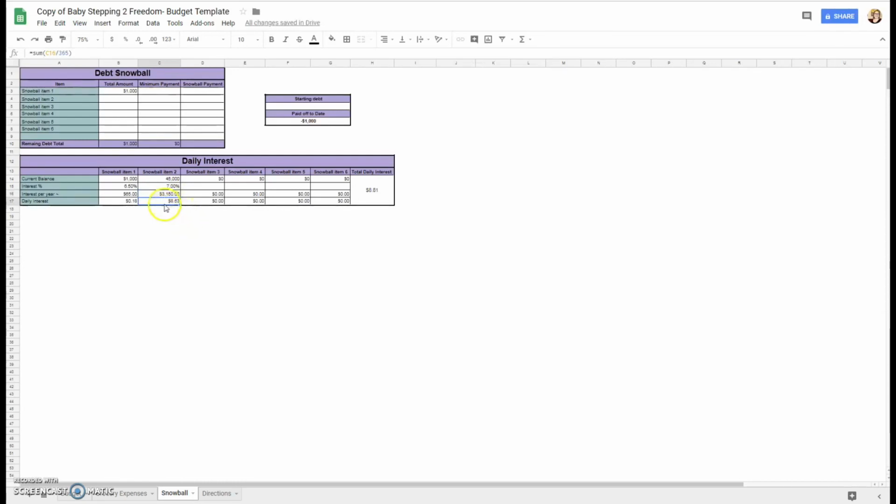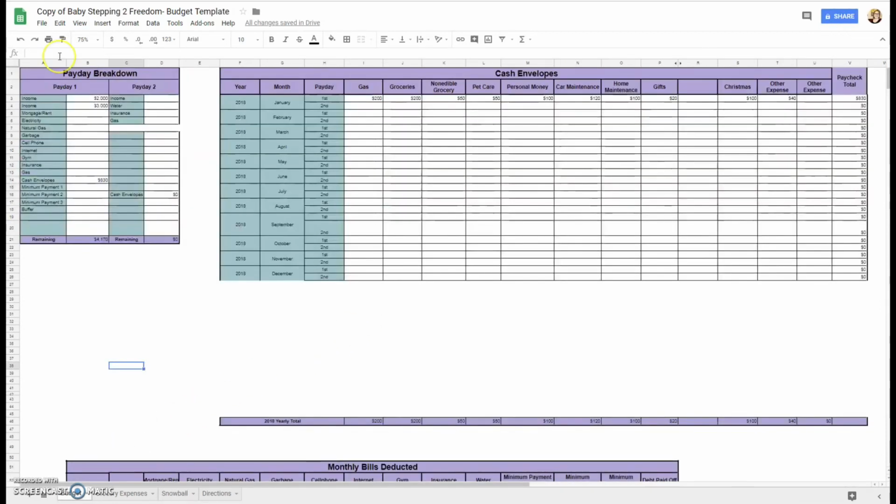That's why I said if you don't want to lose sleep at night over this number, feel free to not fill it in, but it is very helpful to know. As you enter in all of your debts and you get the daily interest rate, it totals here at the end for the total daily interest for all of your snowball items. So there we have it. That is a quick and dirty overview of the budget template.